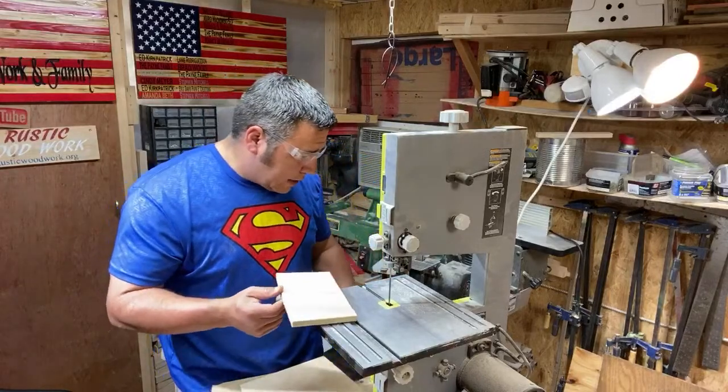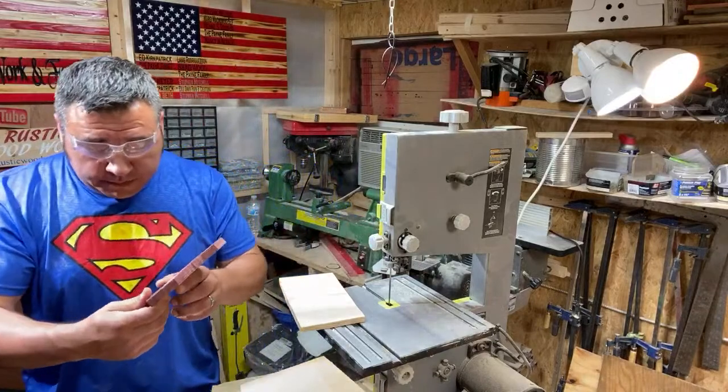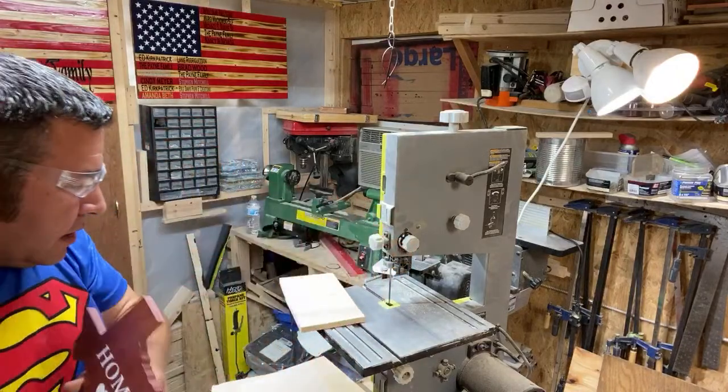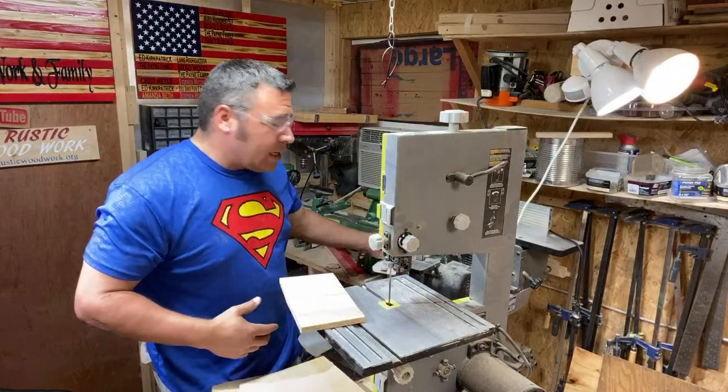Tricky states like Texas, it was kind of tricky as well. All these little grooves here, it's a little tricky, but it just takes a little time, which I'm OCD, so it has to be right.